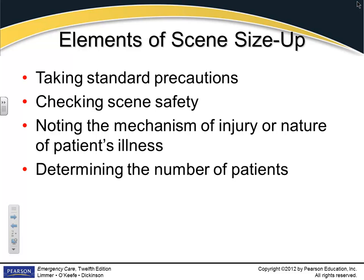Determining the number of patients. And this is real important, and it's real important right up front. Why? There you go. So if it's a bus wreck and you're the only ambulance there and there's 17 patients, can you put them all in your ambulance?